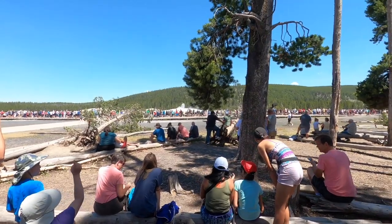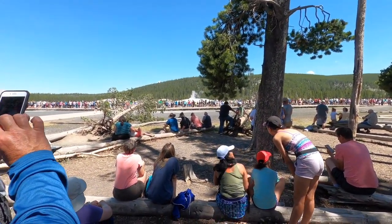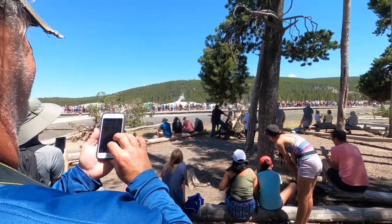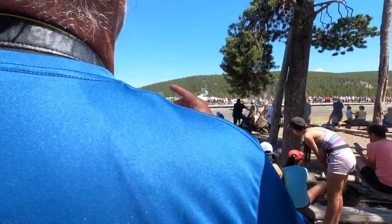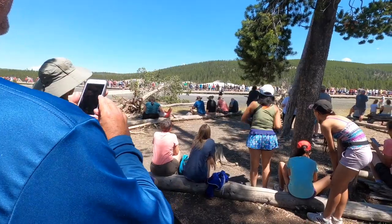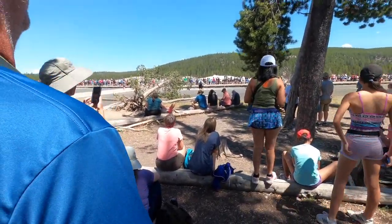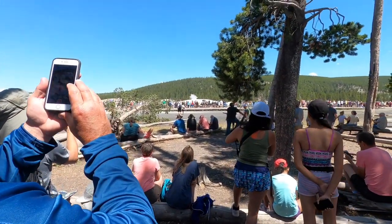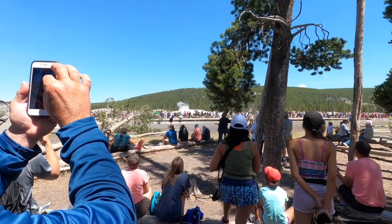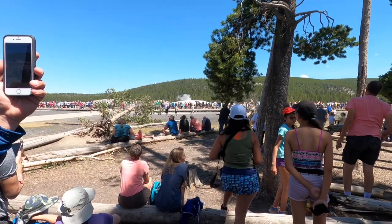Here we are at Old Faithful in Yellowstone. In case you haven't heard, Yellowstone sits on top of the Earth's largest volcano. One of the signs of this volcano is that every day there are minor earthquakes in Yellowstone. Typically, tourists cannot feel those earthquakes, but once in a while they can. Another sign of the volcano are these geysers, and in particular, Old Faithful.